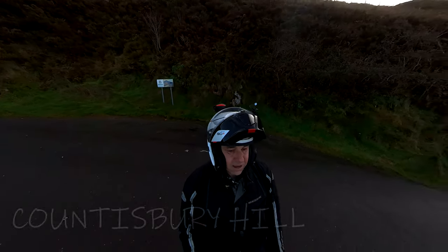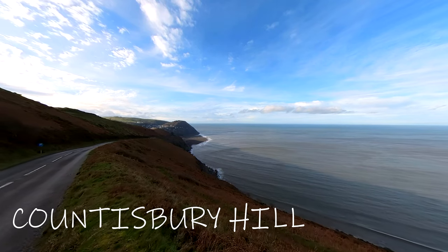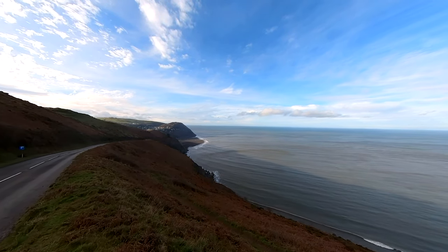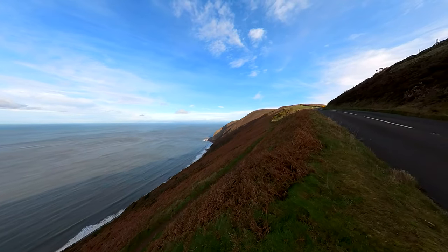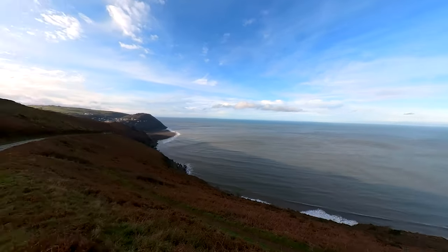By far one of my favourite views down here. Look at this. It's a great little country hill. 1 in 4 down there, the hill. And there's Lynmouth down the bottom. What a beautiful view.